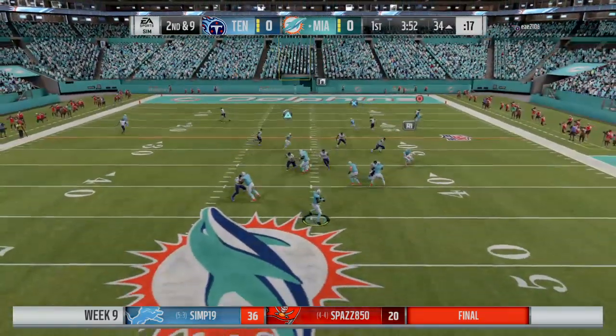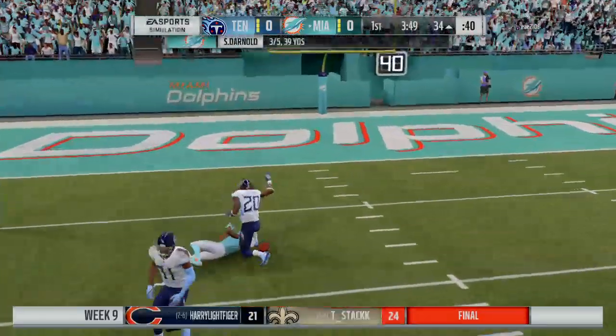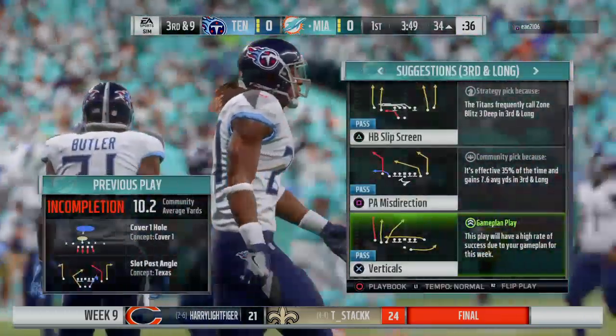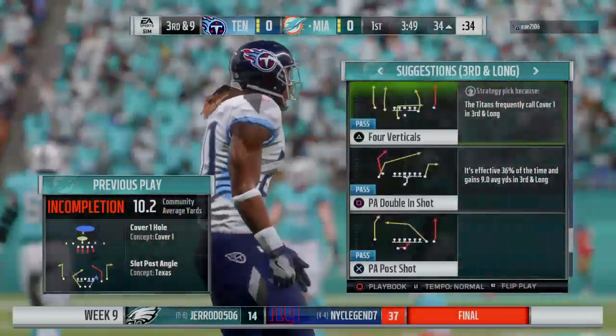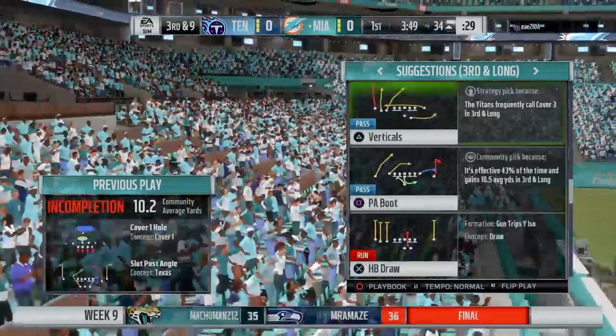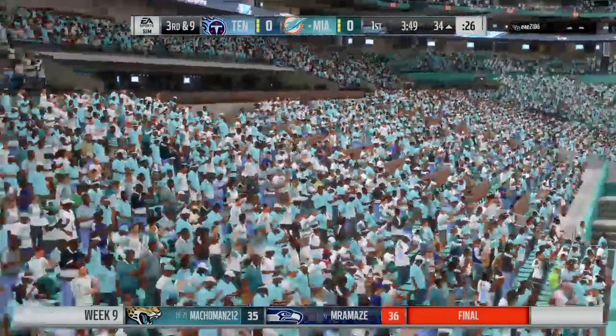From the shotgun, he'll look to throw. And the hit jarred it loose. It's incomplete. The beauty of being able to play a zone defense, when you can sit back and see the ball coming out of the quarterback's hands, guess what? Creates a lot of confusion, kind of a muddle in the middle of the field where you can go make a play on the football.